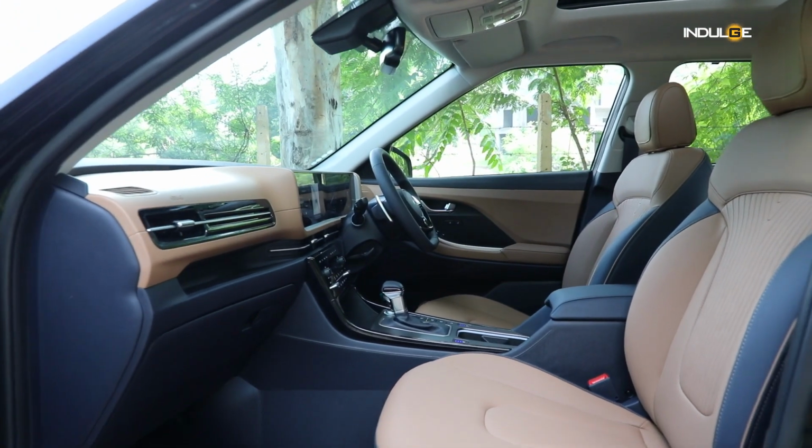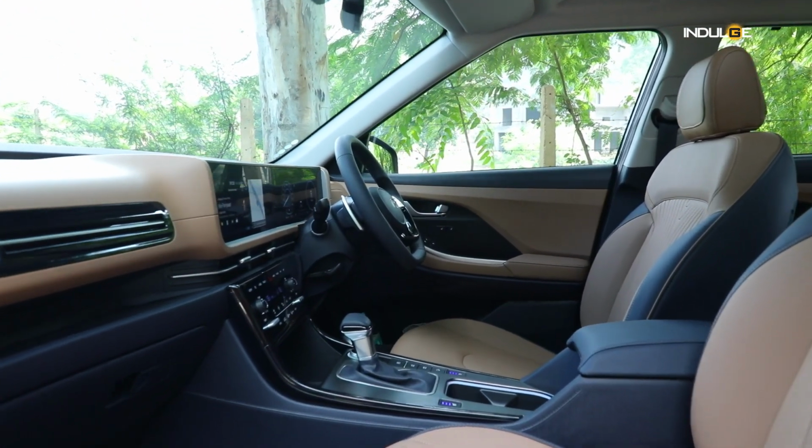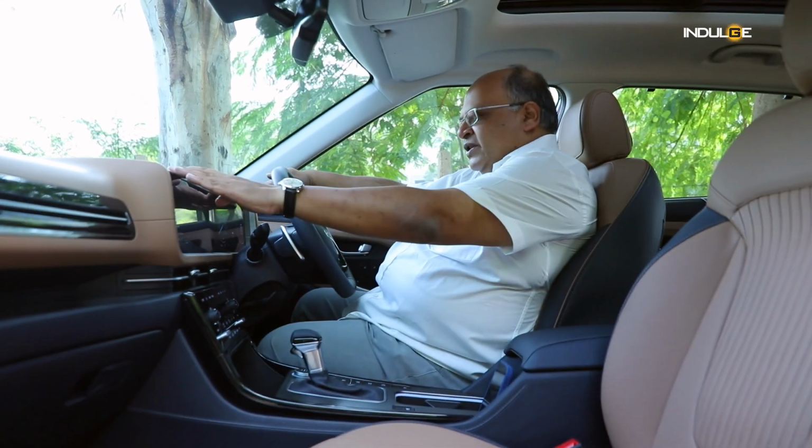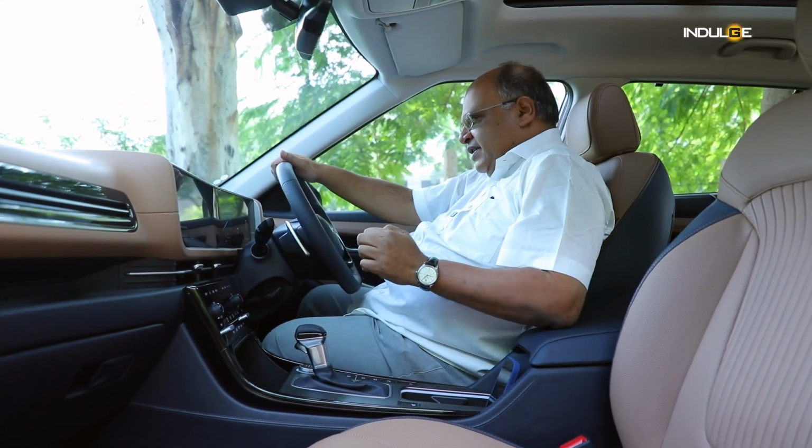I'm really surprised at the shape. I think they're very comfortable because they grip you rather well. When I look into the front, I see two screens here. There are two 10.25-inch screens.